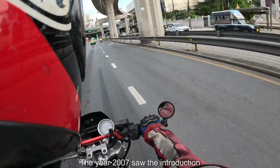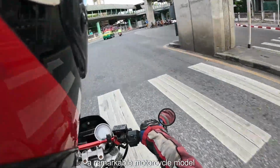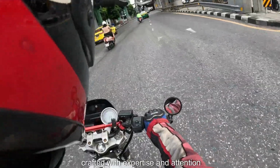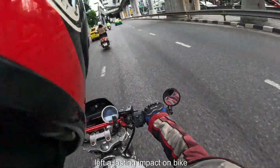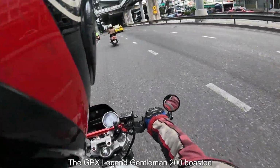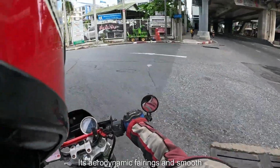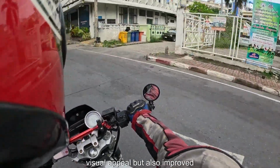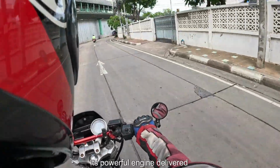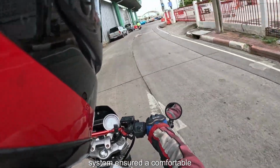The year 2007 saw the introduction of the GPX Legend Gentleman 200, a remarkable motorcycle model that exuded elegance and power. This motorcycle, crafted with expertise and attention to detail, left a lasting impact on bike enthusiasts worldwide. The GPX Legend Gentleman 200 boasted a sleek and stylish design that turned heads wherever it went. Its aerodynamic fairings and smooth curves not only enhanced its visual appeal but also improved its performance on the road. Its powerful engine delivered an exhilarating riding experience, while its advanced suspension system ensured a comfortable and smooth ride even on rough terrains.